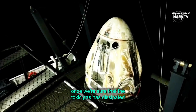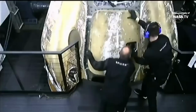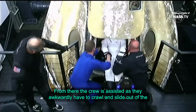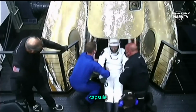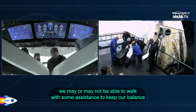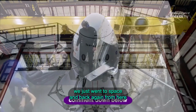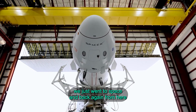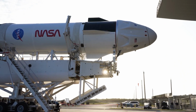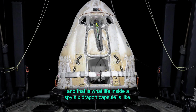Once we're sure that the toxic gas has dissipated, then the capsule slides over the egress platform and the side door gets popped open. From there, the crew is assisted as they awkwardly have to crawl and slide out of the capsule. Depending on how long we were in space, we may or may not be able to walk with some assistance to keep our balance. And that's it. We just went to space and back again. From here, the Dragon is going to be fully refurbished so that the capsule can do the whole process all over again. And that is what life inside a SpaceX Dragon capsule is like.